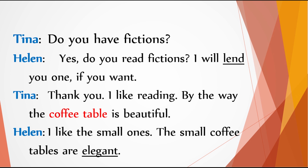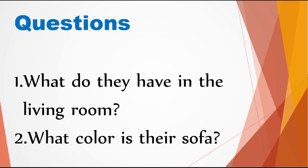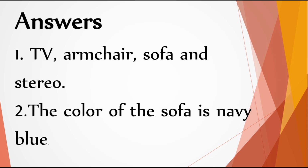Okay, now let's check our understanding. Here are two questions. What do they have in the living room? What color is the sofa? Yes, they have a TV, an armchair, a sofa, and a stereo. For the second question, what color is the sofa? The color of the sofa is navy blue.